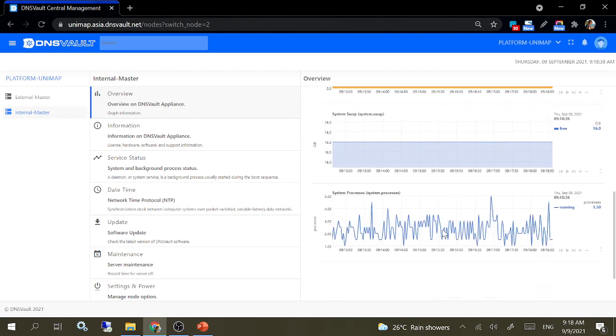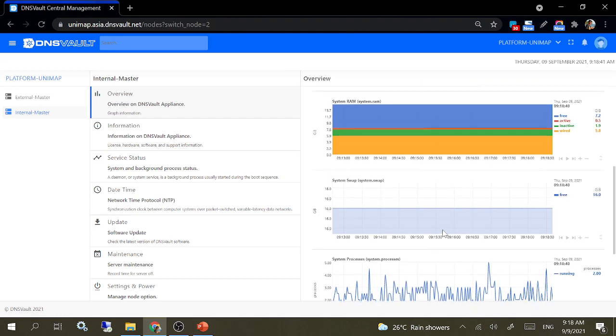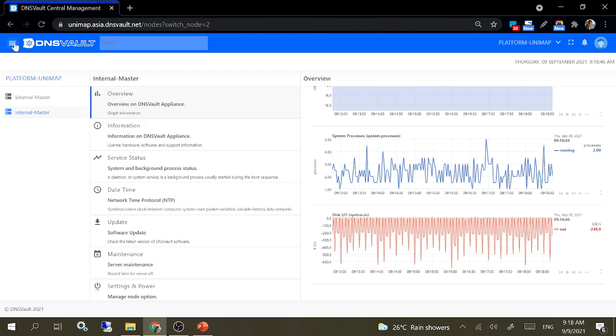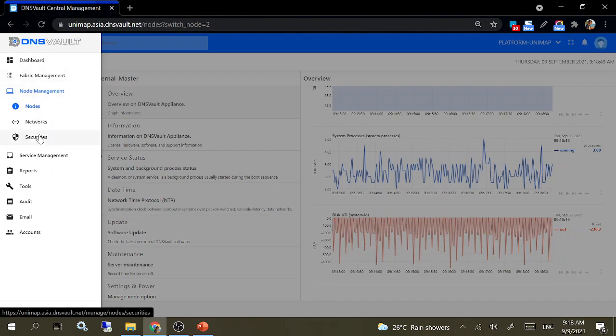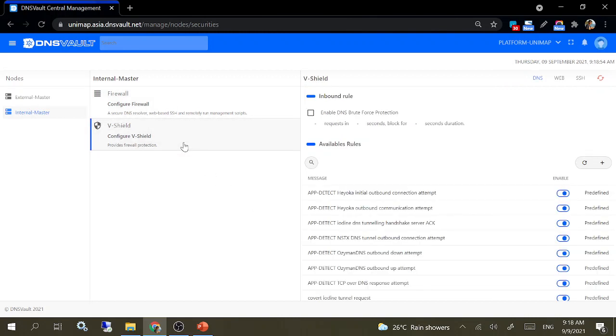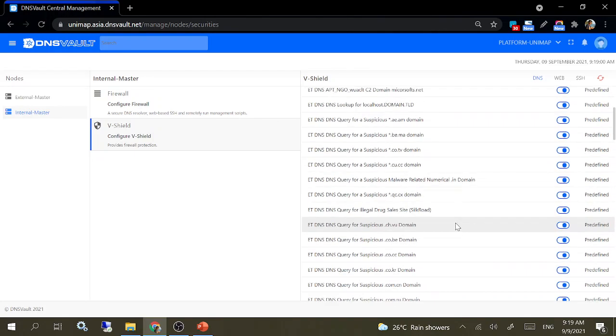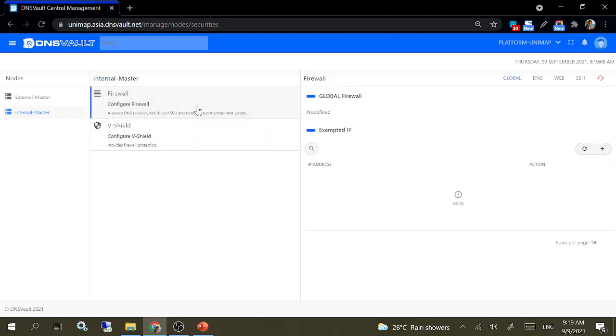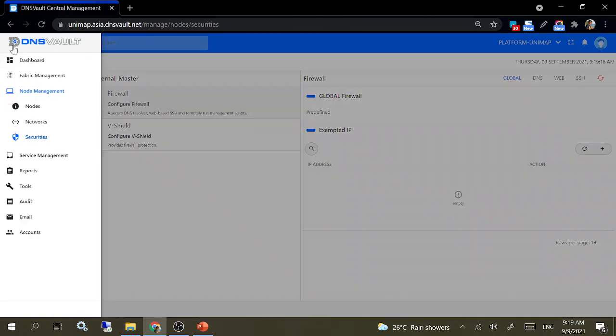We can see all the details about the system, and also we can see the security settings. For the security, we have complete DNS protection already here. So it is very secure to be used in banking sectors or even in campus networks.